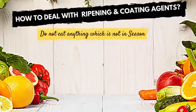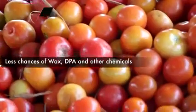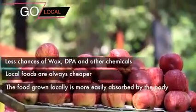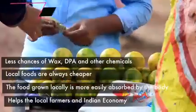First, never eat fruits and vegetables which are not in season. Secondly, ditch all the foreign exotic fruits and vegetables and switch to local produce. This way, not only will you save yourself from these chemicals, but the foods you buy will also be cheaper, more easily absorbed by your body, and not to forget, by doing this you will be helping the local farmers and in turn the Indian economy.